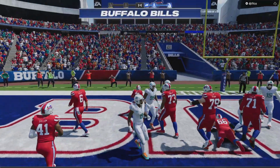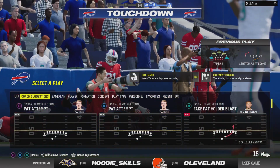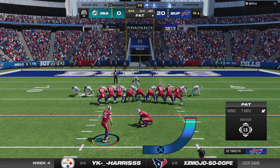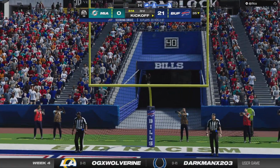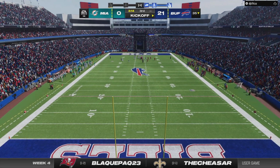They'll run here on 3rd and goal. And he is into the end zone for a Buffalo touchdown. A touchdown run there from a yard out. And the Bills take advantage of the short field and finish it off with a quick touchdown. This time the extra point up and good. And it's now 21-0.